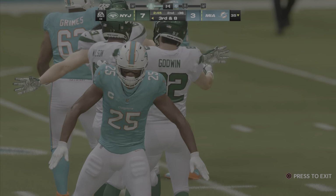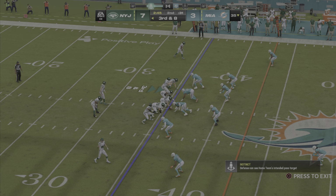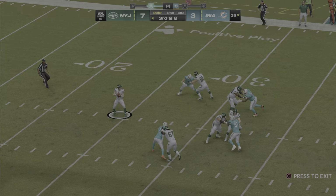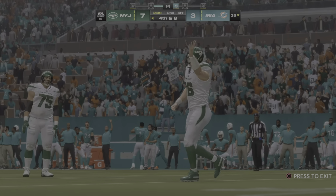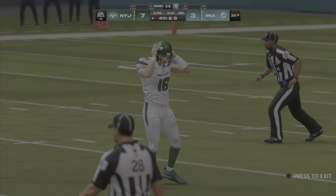A 2nd down pass play there, but it's incomplete. An incomplete pass on that last play, and that means they'll need to come up with something here on 3rd down. He'll look to throw. He's going to air one out. And unable to connect. Incomplete. I'll give them credit. They took their shot, but it's going to bring up 4th down.